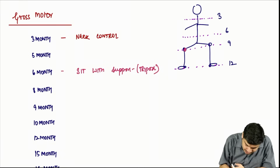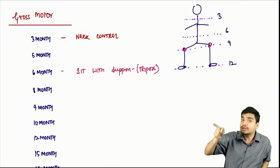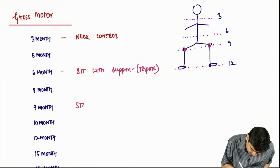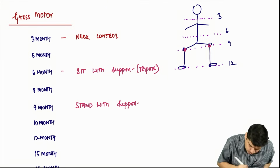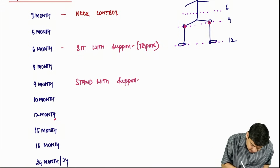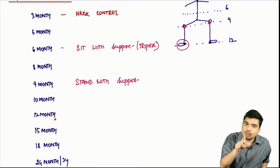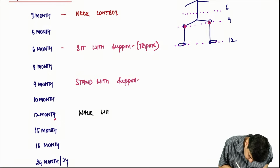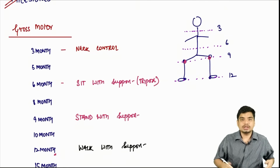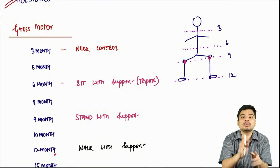At 9 months, the knees have become strong. So child will be able to stand with support at 9 months. And then finally at 12 months, the feet have become strong. If the feet have become strong, the child will be able to walk with support. Alright. So 6, sit with support. 9, knees, stand with support. 12, feet, walk with support.